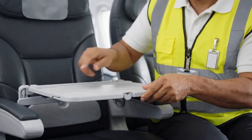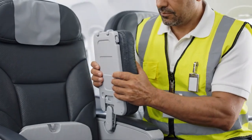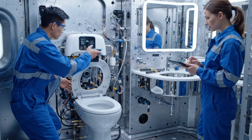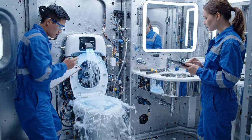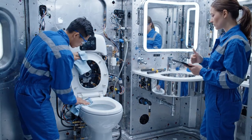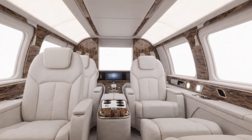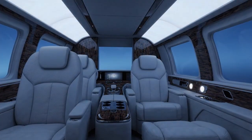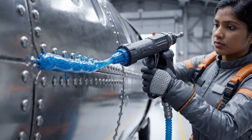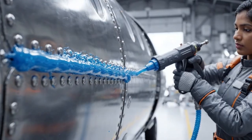Every moving part, down to the tray tables and armrests, is tested for durability and smooth action. Even the onboard lavatories feature aerospace-style vacuum plumbing for maximum hygiene and efficiency. The cabin lighting system is tested, ensuring it can create a relaxing atmosphere for any time of day. A final layer of waterproofing ensures that the high-pressure cabins remain sealed in any weather.